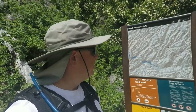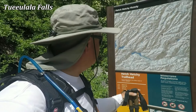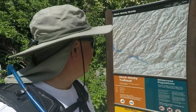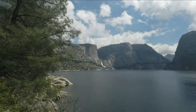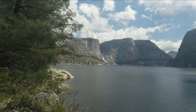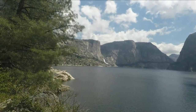Before we get there, we get to Tueeulala Falls at 2 miles. I don't know how to pronounce it, but you can actually see that one better than you can Wapama Falls from that point. You can see them both from here, and you can probably see Wapama Falls better from this point than you can until you get across the bridge that those falls are going over.